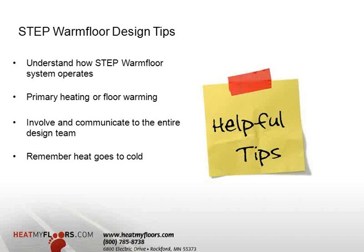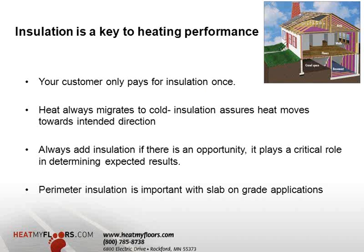We want you to make sure you stay involved and communicate with the entire design team. That involves the electrician, the tile contractor, the flooring contractor, the builder, and obviously the homeowner. We want to make sure everybody knows, because the product involves so many different facets of the industry. It's not only the electrician, but also the floor covering guy. So it really helps to communicate that on the job site. It's going to make your job go easier too. And lastly, you have to remember, heat goes to cold. There's a purpose for that, and that's to insulate, which we're going to segue right into.